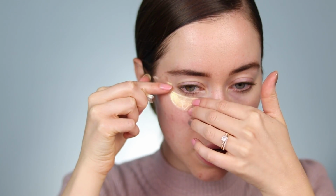Oh my goodness, these are so fragile. Look how cute though. Okay, I'm gonna apply these underneath the eyes, and I'm gonna wear them while I do my eyeshadow. Ooh, they have a really, really nice cooling effect. Those are cute. I like them.